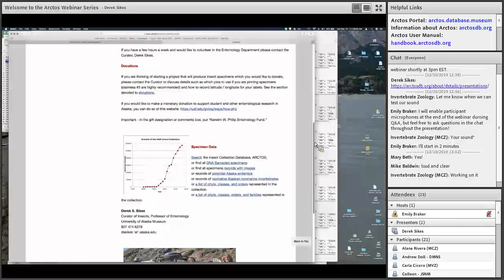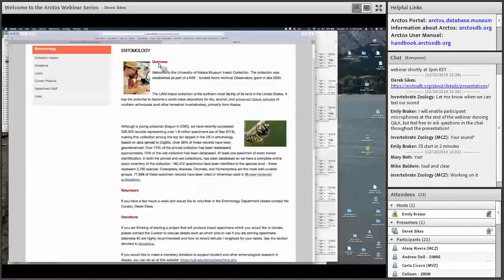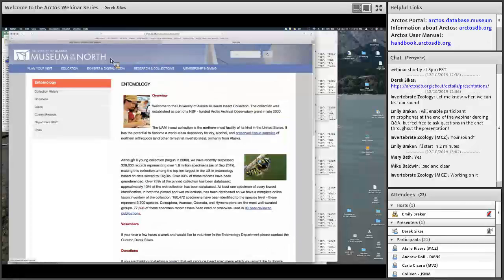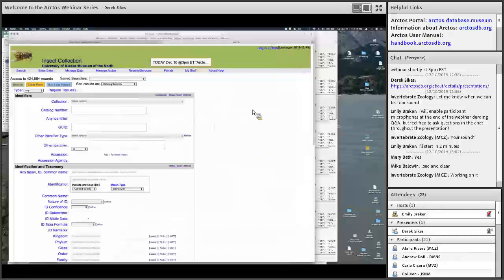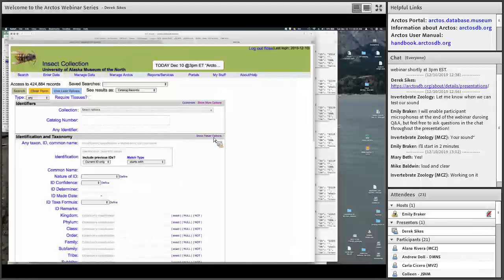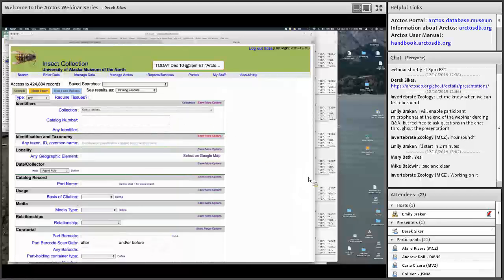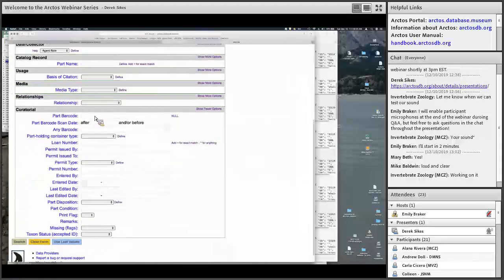Those are just a quick overview of some of the things that we've been doing and that you can see and do, but I want to get into some of the nitty gritty work using barcodes, doing searches, this kind of thing. So let's go straight to the Arctos search form, and these various panels can be opened and closed to save real estate on the screen or to get into more search options.